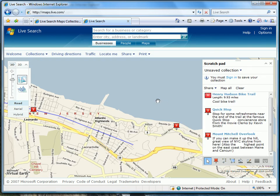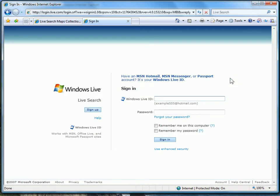So all of this stuff is now in my collection that I've created over here, and it's not saved. So I need to save this thing so I can share it with my friends. And what it's doing is telling me I have to sign in. So to sign in to the map service, you need to have a Windows Live ID. I have one. I'm going to use that to log in. And if you have a Hotmail account or a Windows Live Messenger account, you've got a Windows Live ID.